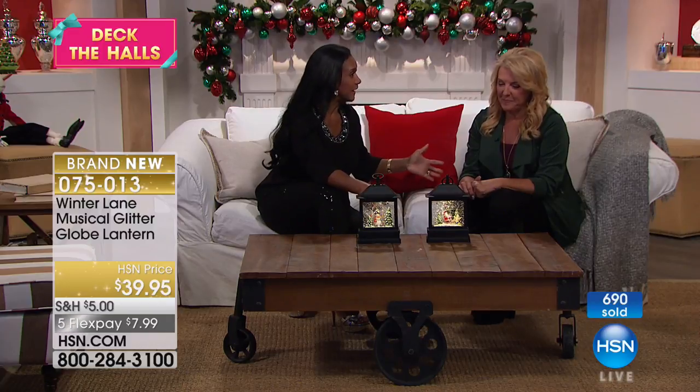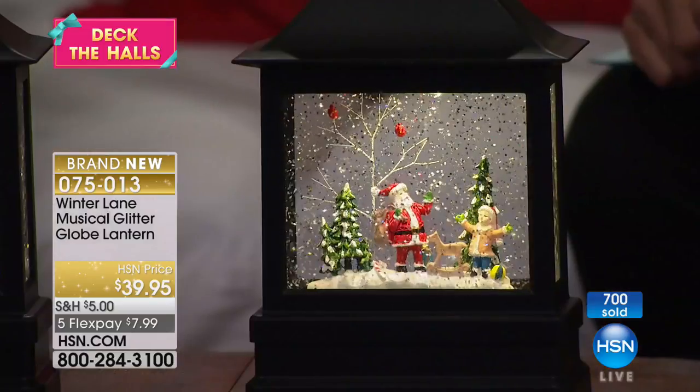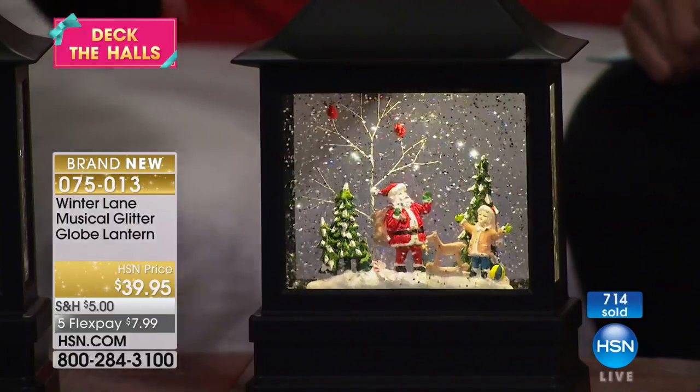The snowman, you will leave out the entire winter. Santa, you can have him around as much as you want, but you know what really moves you? Is it the snowman? Is it Santa? Or both? I mean, when something looks this beautiful, I can't help it. I would feel like I would want both.